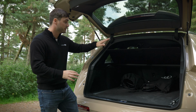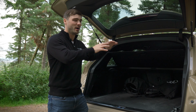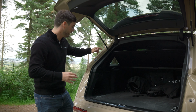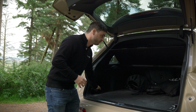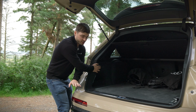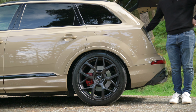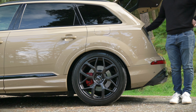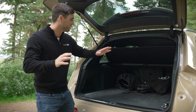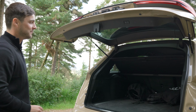Now, other cool features, the seats fold in a 33.3 way, so each seat can be folded down individually, which is brilliant. There's a little bit of storage in here, but everything's electronic. So if you've got an old dog, for example, and you want to get it into the car nice and easy, you can actually drop the air suspension there at a touch of a button, which is really nice. And even things like the parcel shelf are electric. So look what happens when we close the boot.